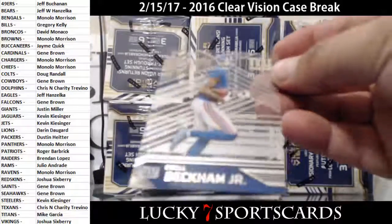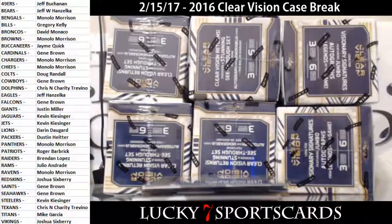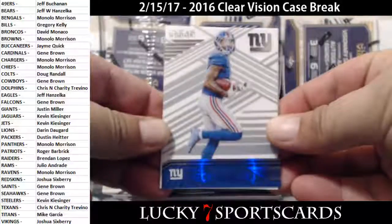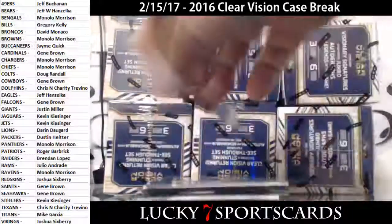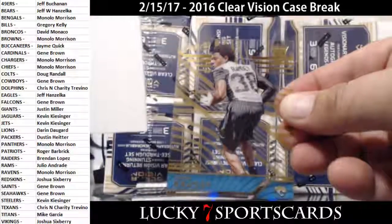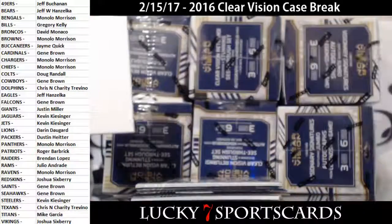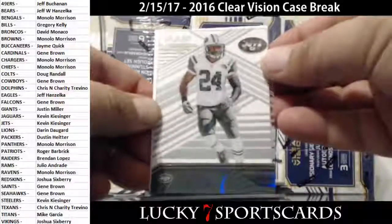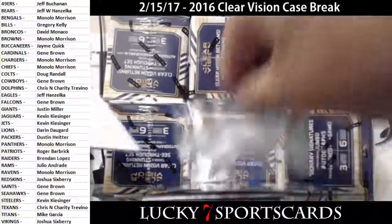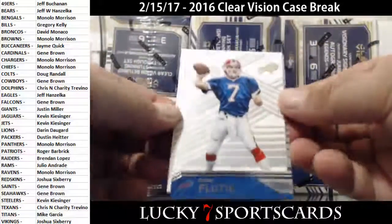The first one is base, Odell Beckham. Should we get some white card? I love these kind of cards. Are pretty cool. Clear Vision of Odell Beckham. Jalen Ramsey. This is number 25 on the Ramsey. Mariota. Revis. Got a blank. Jaron Reed, $9.99. Doug Flutie base.